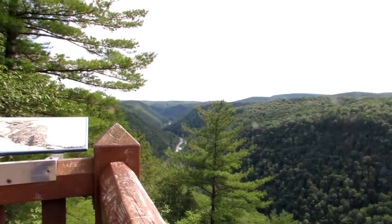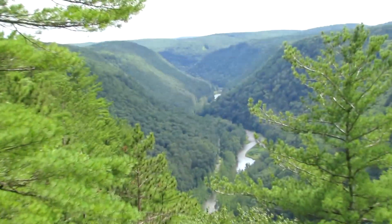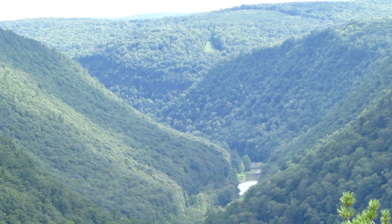But I would think that it would be more fun on a bike than from up here. But you can see how far it goes. It goes for a long, long ways.